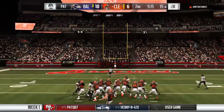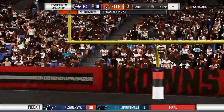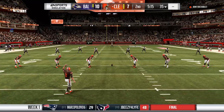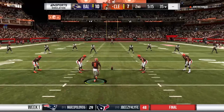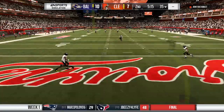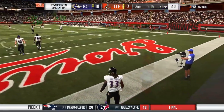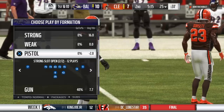Solid job up front. Really just a solid job all the way around to get that one in. That was well executed, wasn't it? Well blocked, well run. End result, 6 points. Touchdown. Gonzalez now to kick this one away. And they will not get a chance to return this one as it's through the end zone for a touchback.